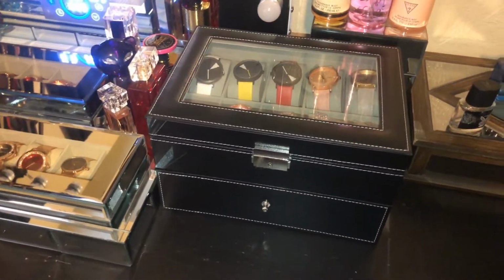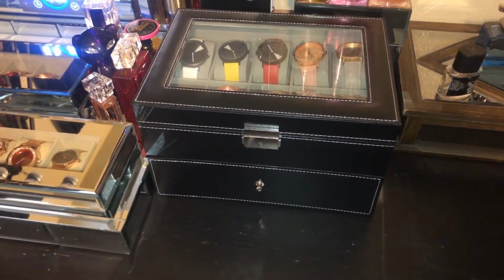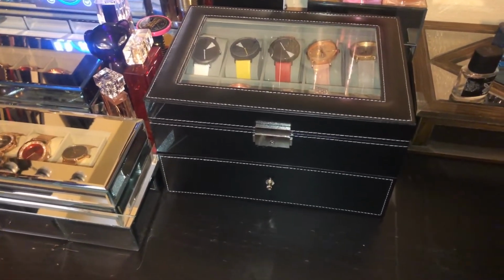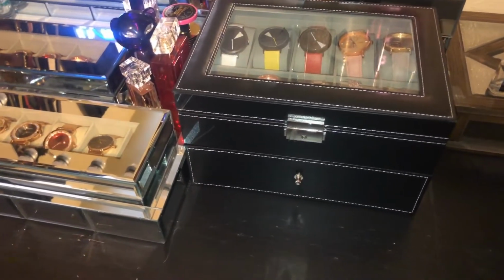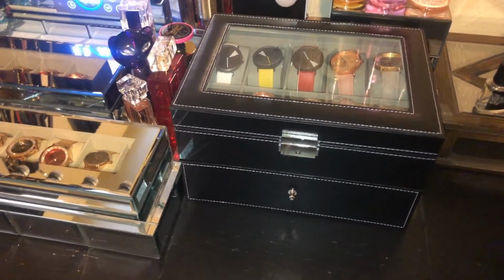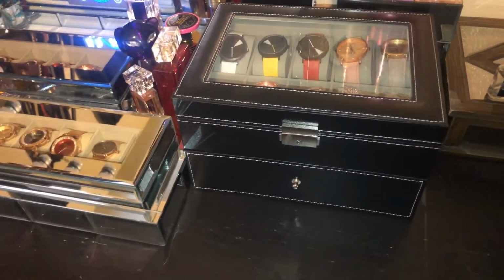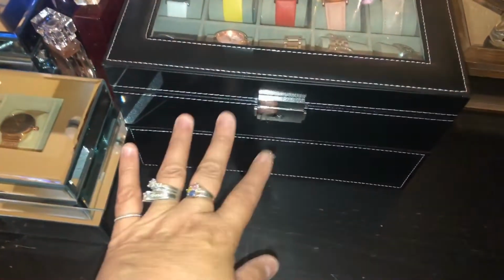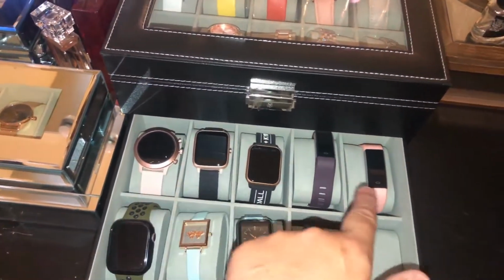So I completely forgot to include my Apple smartwatch, which was the very first smartwatch that I got. I had forgotten about it when I was doing the video because it was on my nightstand on the charging base. And as I was editing this video, I realized, oh my God, where's the Apple smartwatch? So I put it back in its place. Once it's charging, I put it back in its place in this organizing case, which is on the bottom right here. And it goes with all my other smartwatches.